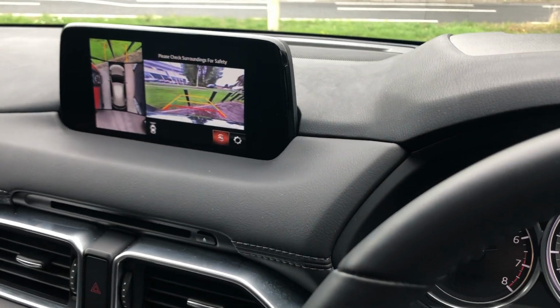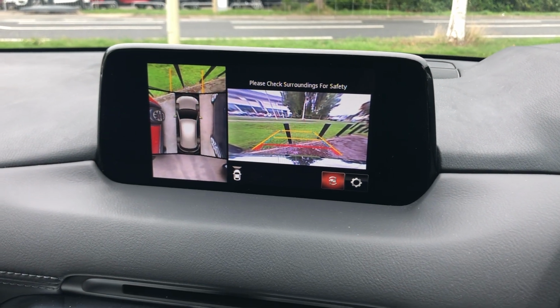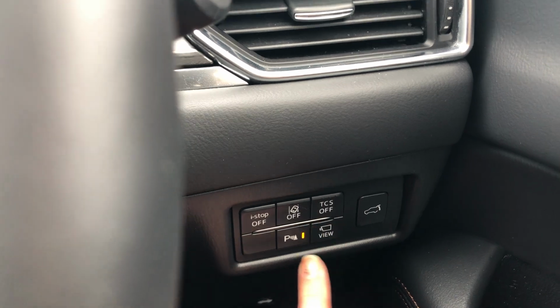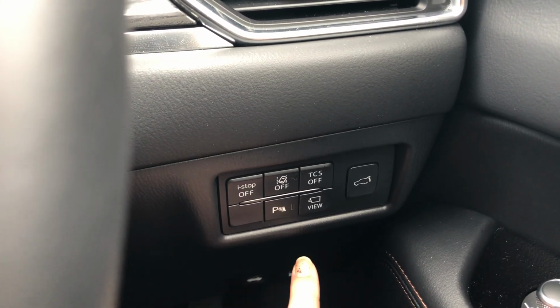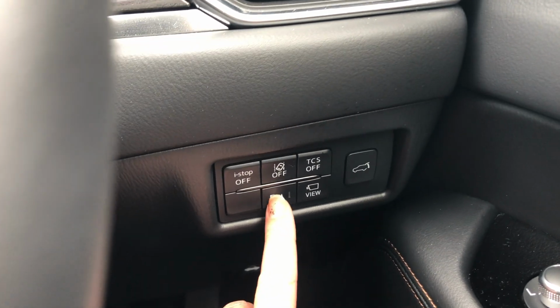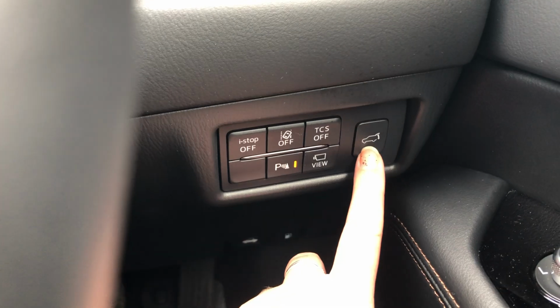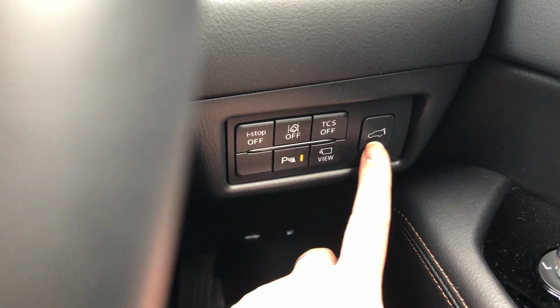View, if we press view, this car has a 360 camera, so it's going to allow us to see out the front if we want to, which can be quite handy, but the cameras do engage when you go into reverse anyway. And then this light on means your parking sensors are on. If it was off, they will not engage, so you have to be very careful that nobody's switching them off. This button is to open your tailgate, so that if you're in the car and you want to open it for someone, you can just press that and it will do that.